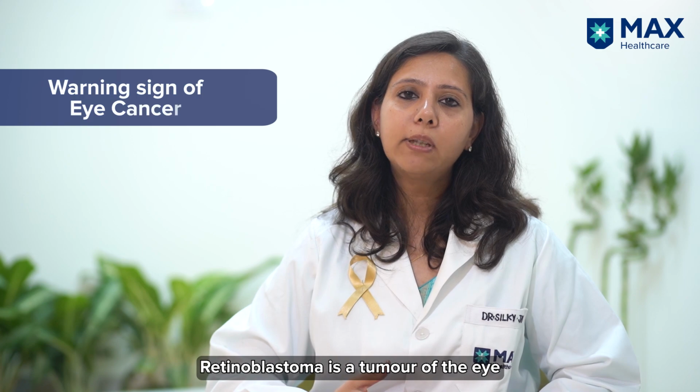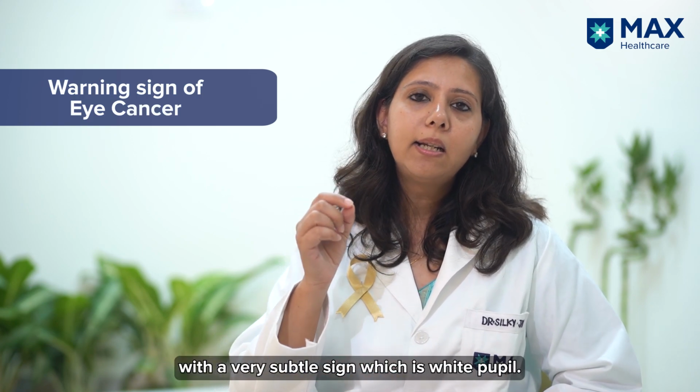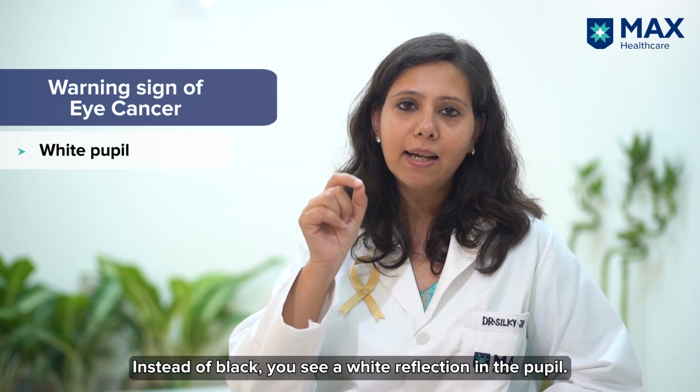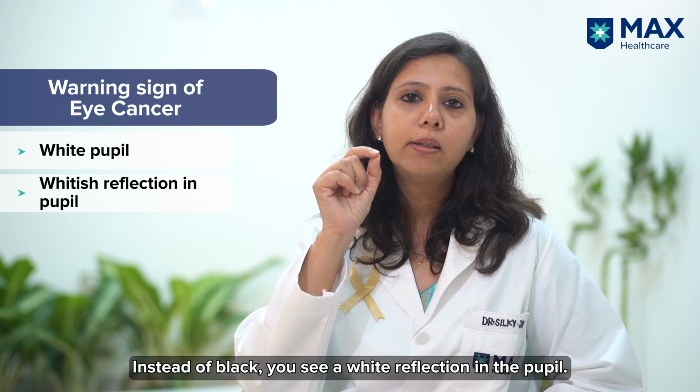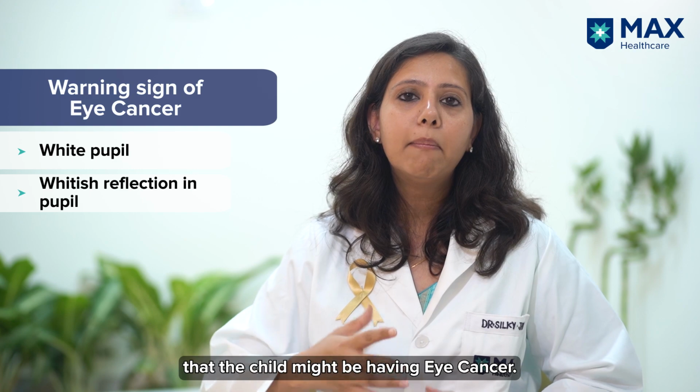Retinoblastoma is a tumor of the eye in children, and this can present with a very subtle sign, which is a white pupil. Instead of the black, you see a white reflection in the pupil. So that can be a very subtle sign that the child might be having eye cancer.